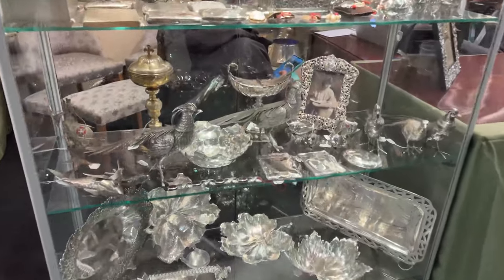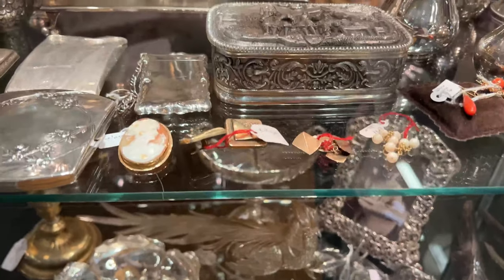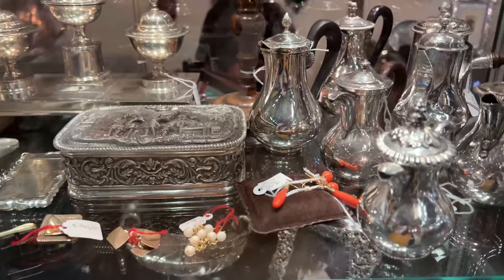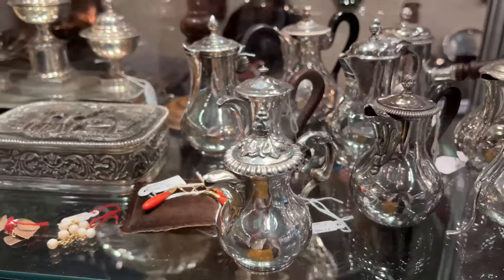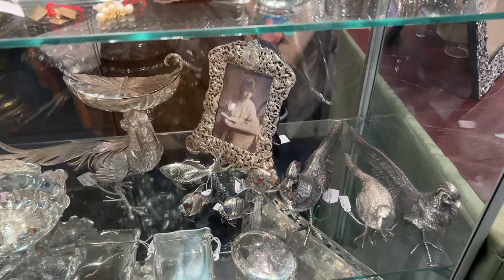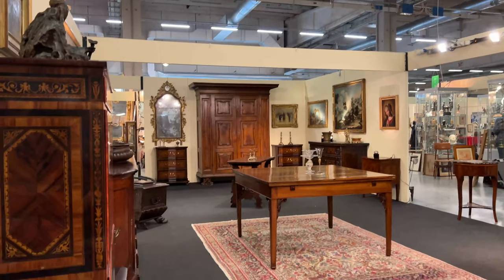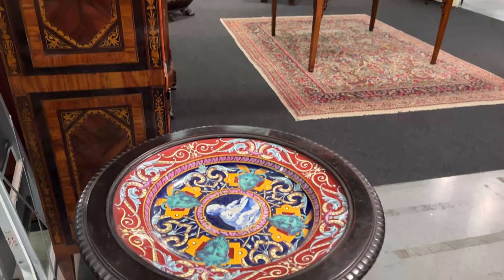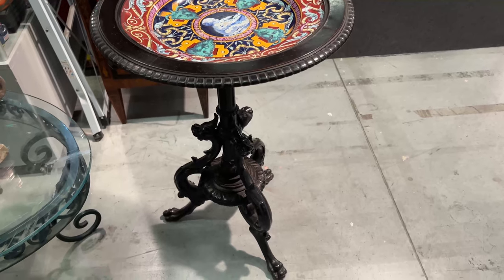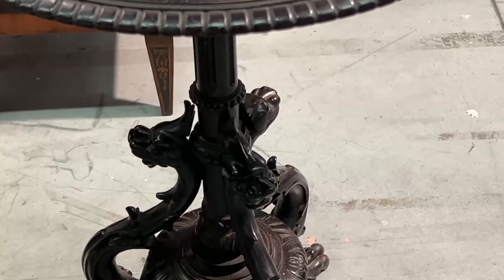These birds, I love these silver birds in this case. They're so cute. Look at them. Oh, this is a great table, but with like a shallow bowl in the top. Not sure what that was used for. Great dragons on the bottom. If you know what this kind of table could have been used for, let me know.